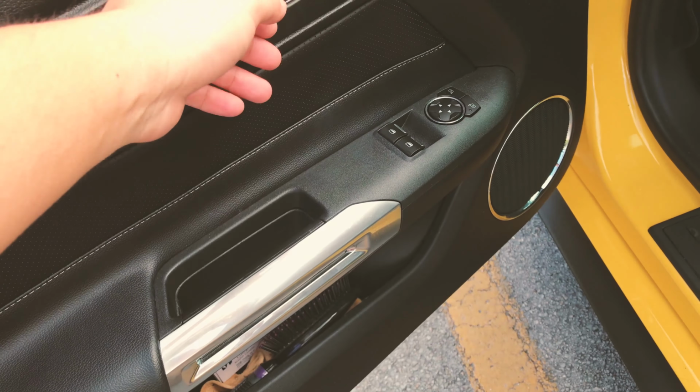So again, I live in Florida, lots of rain, and we don't have a garage, so we keep the car outside in the harsh, tough Florida sun and rain season, and things will get rusted. So that's one area to take a look at for rust.